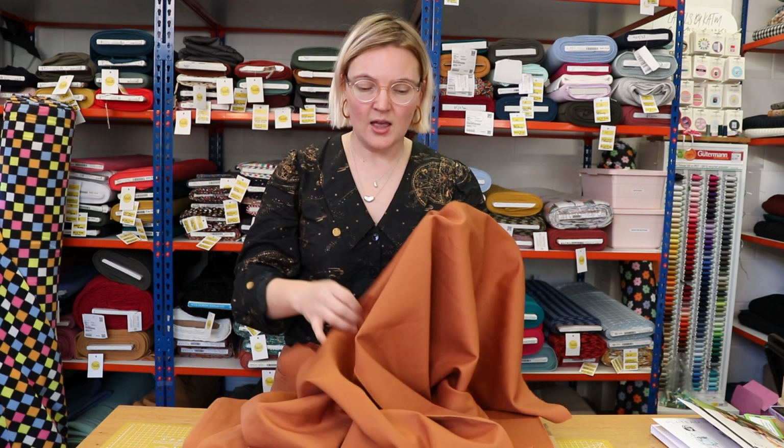This fabric was really nice to sew with. It's got a really nice weight to it. You can make trousers, shirts, jackets. It's a really versatile fabric, so it's really fab for this time of year.